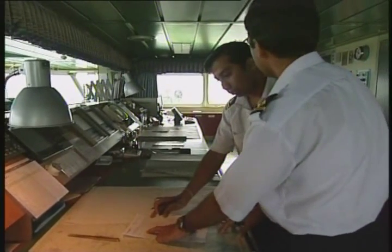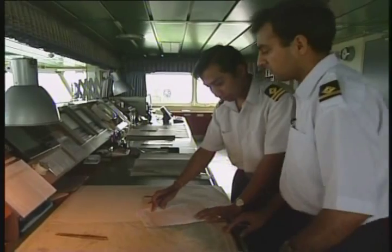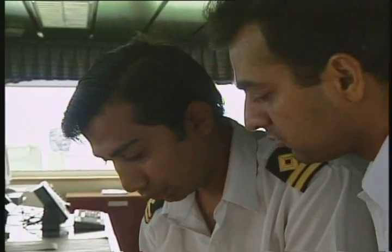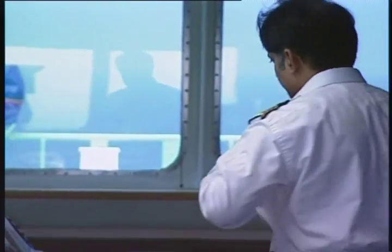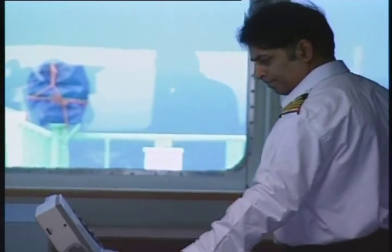The bridge team must now plan how to take the way off their ship while plotting a course through others already at anchor. Finally, the master must work out how many shackles he will need to bring his ship up safely and in the correct position. All of which must now be carefully communicated to both bridge and deck crews.